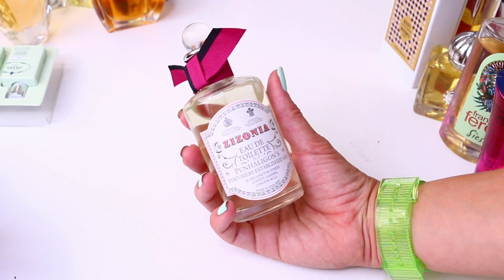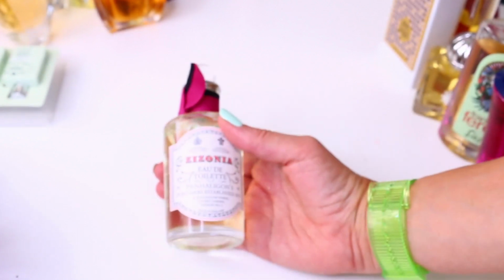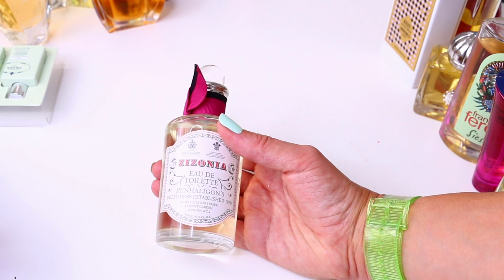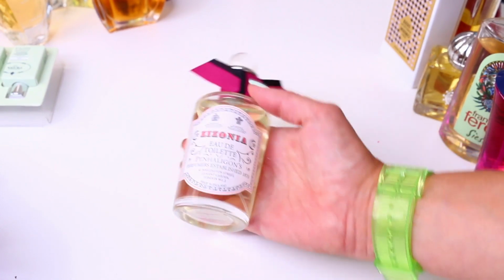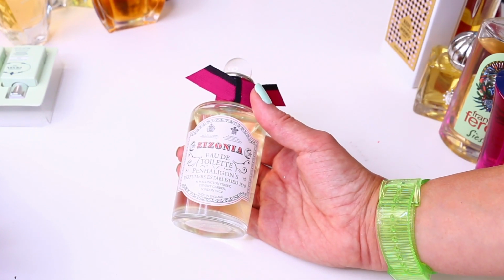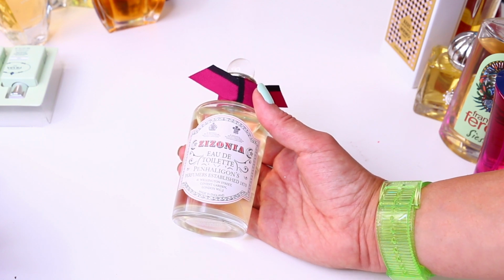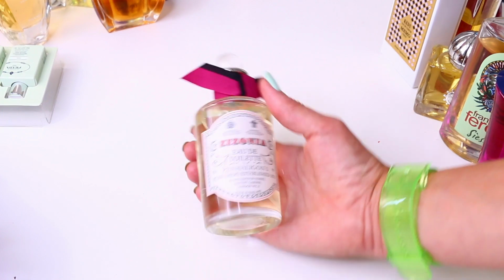Zizonia by Penhaligon's. It's a mix of dry herbal notes, florals, and the kind of aftershave, Old Spice note in the opening. Bought it blindly, had no idea what I was getting myself into, but I love it. I love it. It's a feminine chypre. It combines these aftershave chypre notes with florals and dry hay in the most delightful and elegant manner. I adore it.